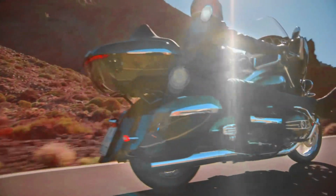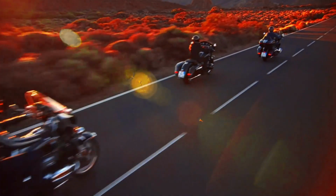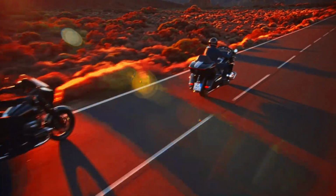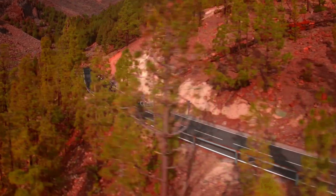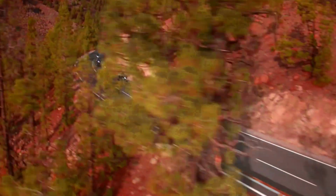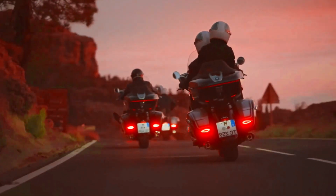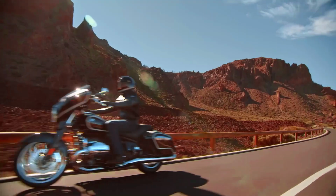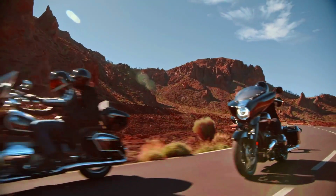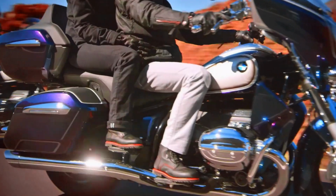BMW R18 specification detail: Engine: 1802 cubic centimeters air/oil-cooled boxer twin engine. Power: approximately 91 horsepower. Torque: approximately 158 Newton meters. Transmission: 6-speed gearbox with shaft drive. Suspension: telescopic front forks, rear cantilever suspension with adjustable preload. Brakes: dual front discs with 4-piston calipers, rear single disc. Electronics: ABS, traction control, optional riding modes, optional adaptive cruise control, optional hill start control.